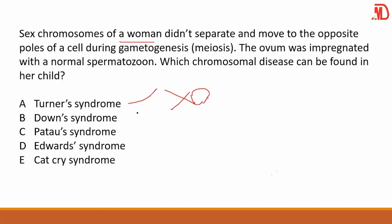Down syndrome is trisomy 21. Patau is 13. Edwards is 18. So that means we're referring to what? Turner syndrome, because the chromosome did not separate. So it didn't come down. All right.